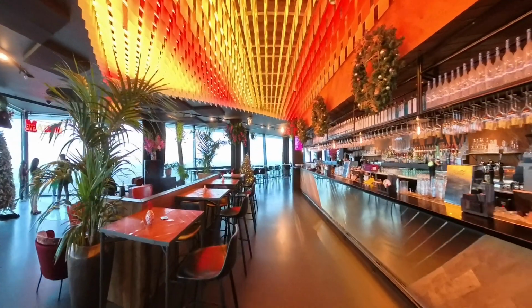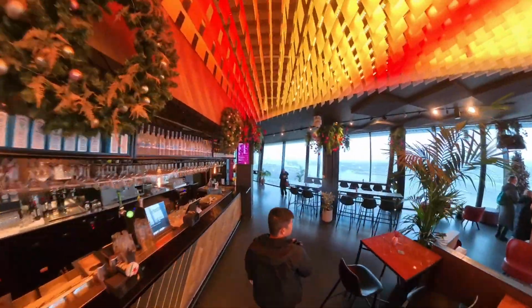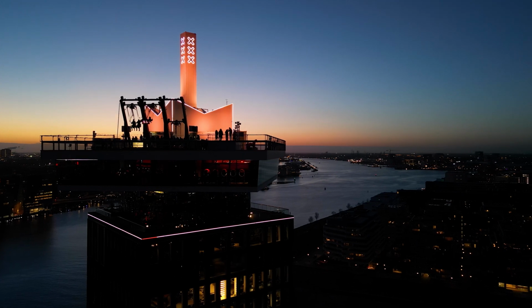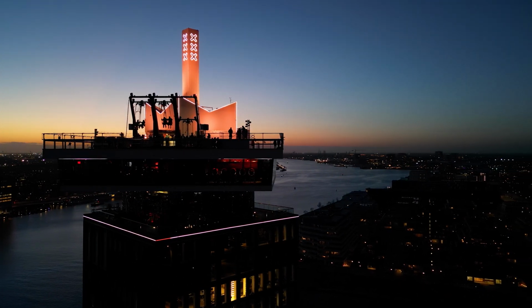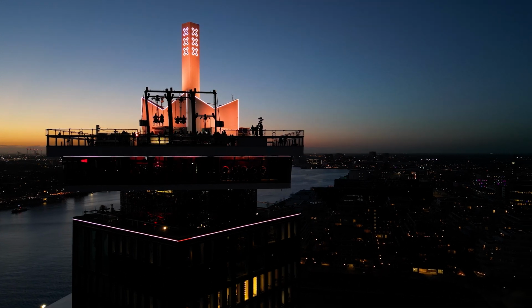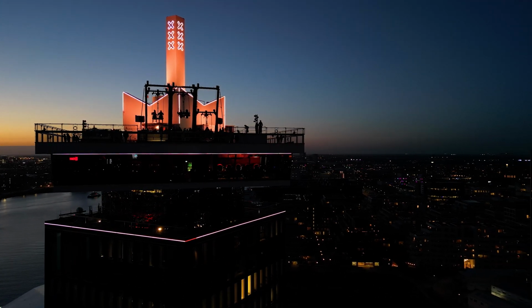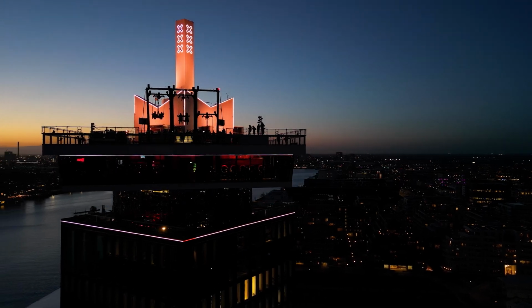The rooftop has a fun, relaxed vibe with a sky bar and lounge areas where I can soak in the view. You can even try Over the Edge at sunset, and honestly, it's the most magical time to do it. Swinging over the edge while the sky is glowing with shades of orange, pink, and purple is an unforgettable experience.